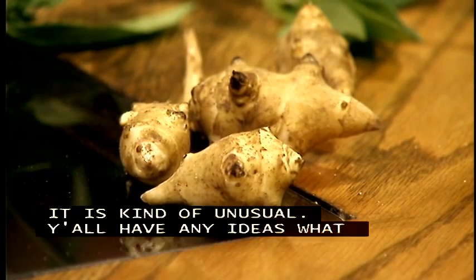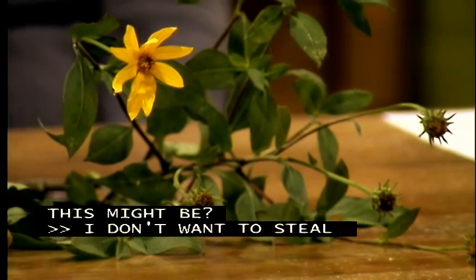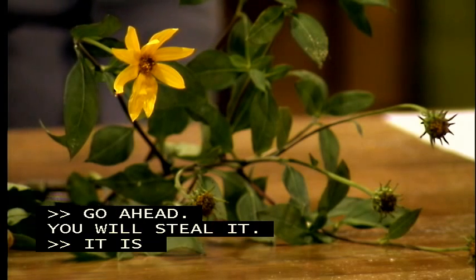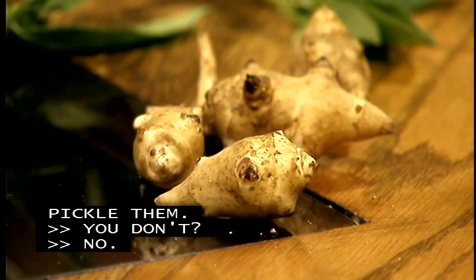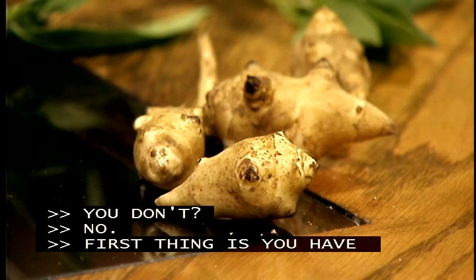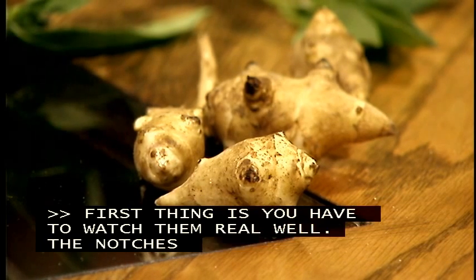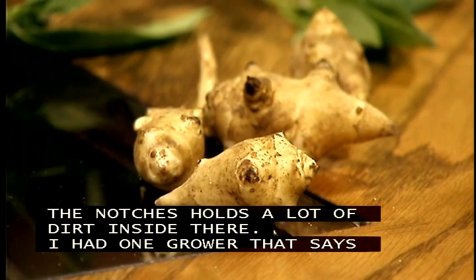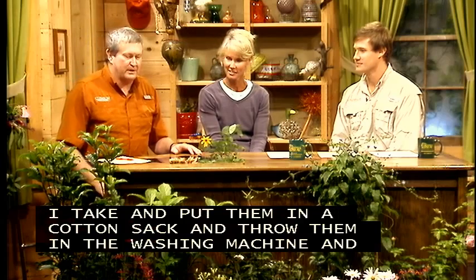I don't want to steal the show. Oh, go ahead. You can steal it. It's an artichoke. That artichoke. But I don't know how to pickle them. You don't? No. I tell you, the first thing you have to do is wash them real well, because they have little notches in there, and it holds a lot of dirt inside. I have one grower who says he puts them in a cotton sack, throws them in the washing machine, and washes them up. Wow. And that gets the dirt off so they'll pickle up real well.